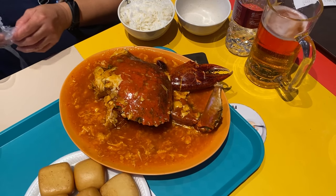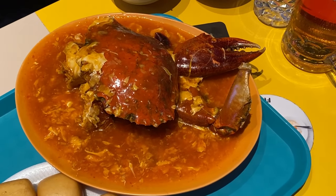It's really good. And speaking of which, more food just came. Oh wait, I forgot. This is the leg, not the claw. But pretty good. That crab meat is fresh and delicious.